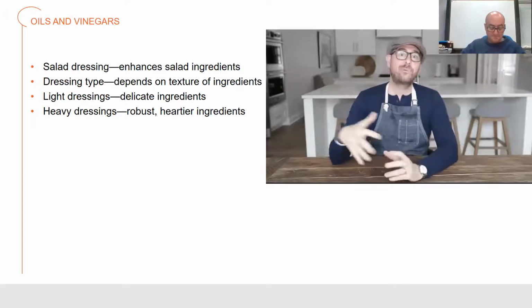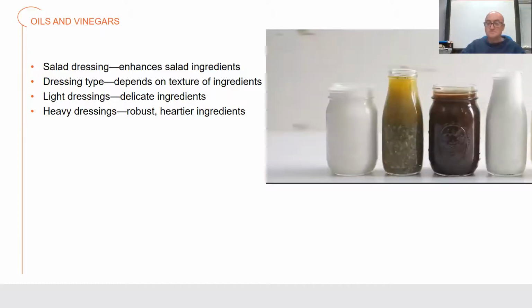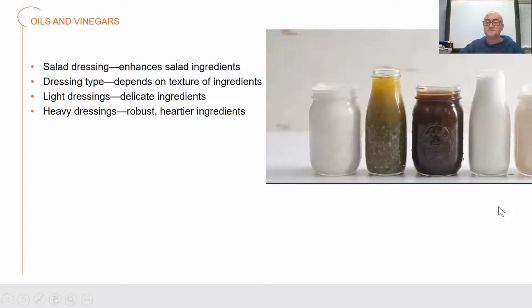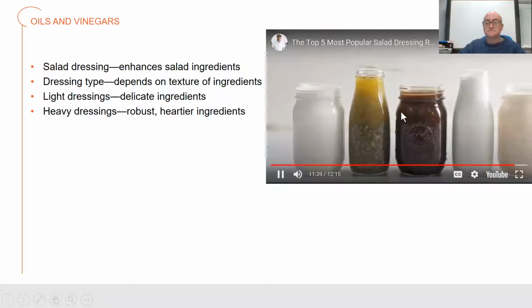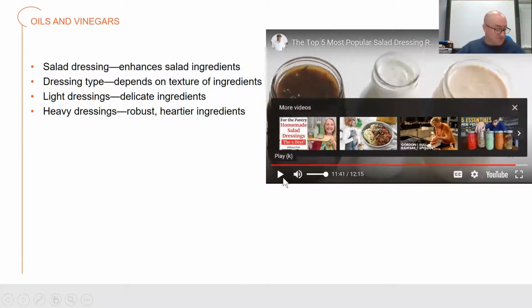Now, obviously, I don't have anything to plate up, so there'll be no slow-mo, but check out these beauties. All right, so easy dressings. Just thought you guys could see this. I thought it was pretty good. Just give you a quick highlight on the different types.